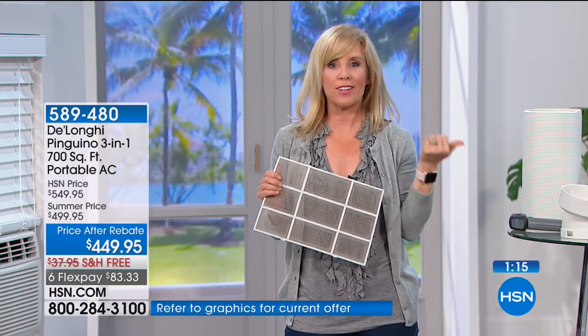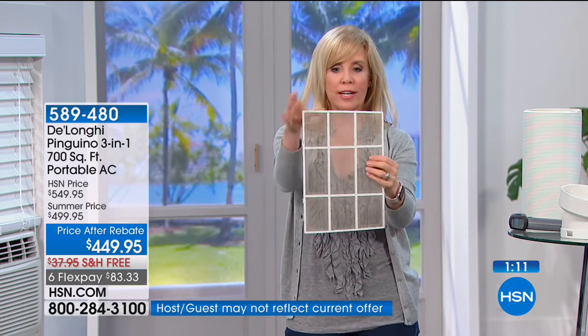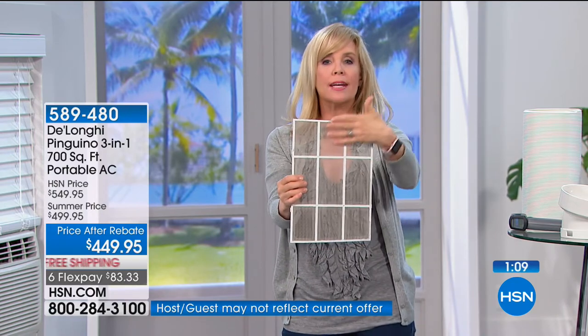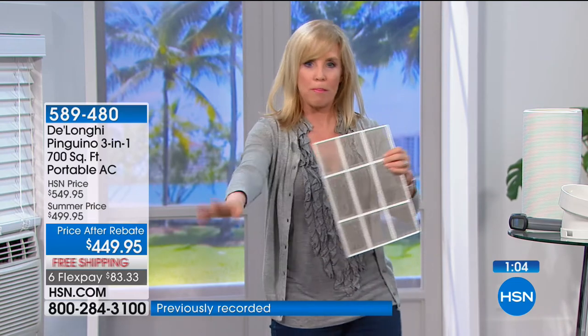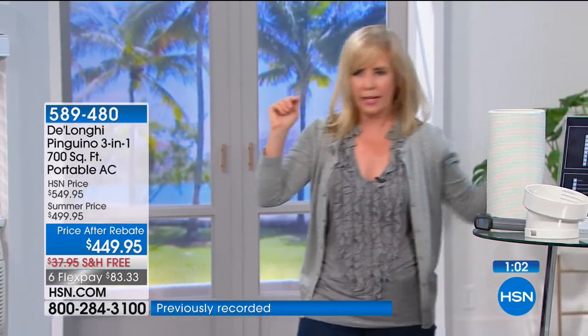So it's the most powerful. It's for the largest room. Think about your large TV rooms, your family rooms, master bedrooms. No maintenance whatsoever. Here's your BioSilver filter. So it inhibits the growth of mold and bacteria. There's no standing water. There's no buckets that you have to empty.